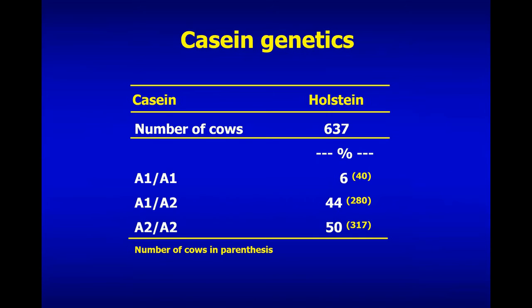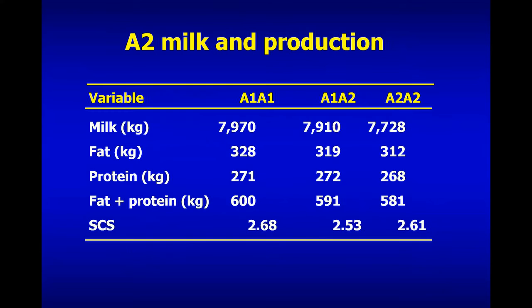Out of these 600 cows that had completed production records, these are their genotypes. About 6% of the cows were A1, A1, 44% of the cows were A1, A2, and 50% of the cows were A2, A2. Well, these are the results for A2 milk and production. We did not see any difference in production of milk, fat, or protein based on the casein genotypes of those cows. Production was very similar across all of the casein genotypes. And there was no difference in somatic cell count either.